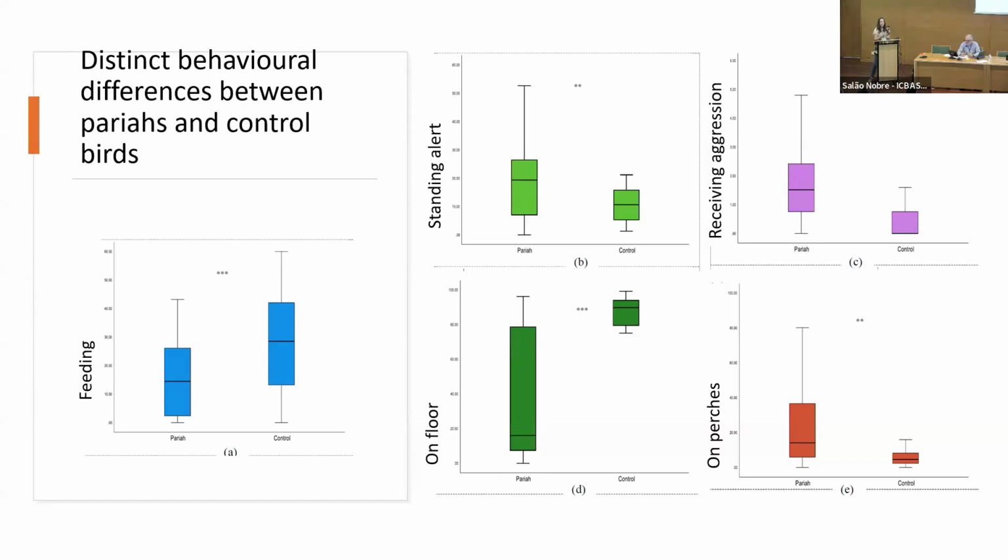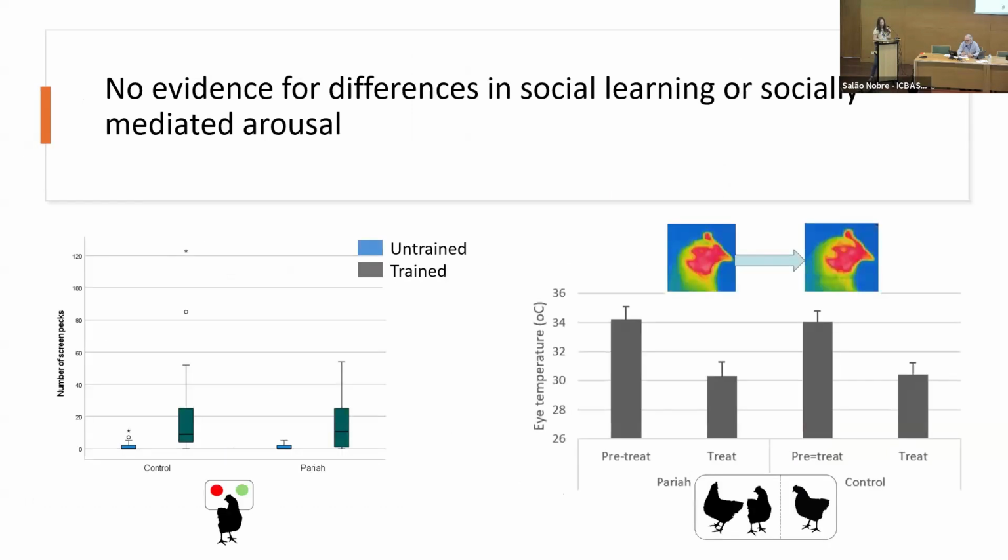So pariahs spent less time feeding. They spent less time on the floor, they spent more time on the perches, and they spent more time standing alert and receiving aggression. We didn't find any differences between the pariahs and the controls in terms of their performance in the social learning and also the socially mediated arousal.